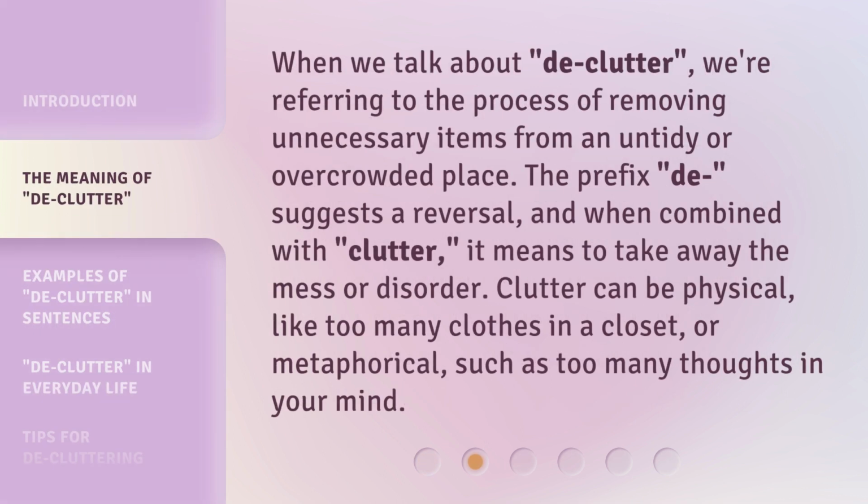When we talk about declutter, we're referring to the process of removing unnecessary items from an untidy or overcrowded place. The prefix de suggests a reversal, and when combined with clutter, it means to take away the mess or disorder. Clutter can be physical, like too many clothes in a closet, or metaphorical, such as too many thoughts in your mind.